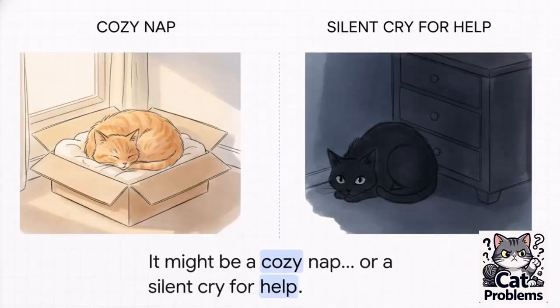And this is where it gets really important. That little hideout can mean two totally different things. On one hand, it could just be their quiet spot, their personal sanctuary for a good, uninterrupted nap. But it could also be a major red flag, a silent signal that something is really, truly wrong. And our job, as their people, is to figure out how to tell the difference.